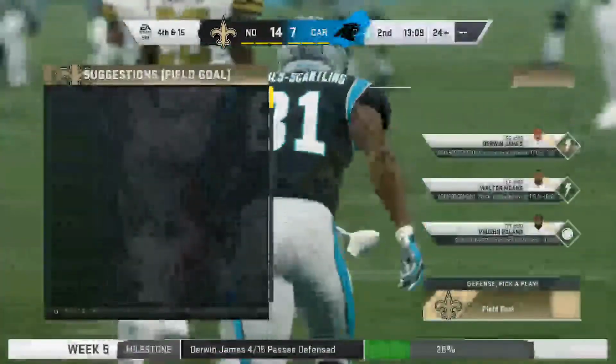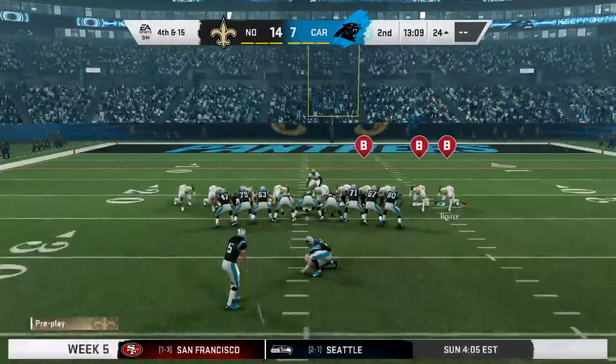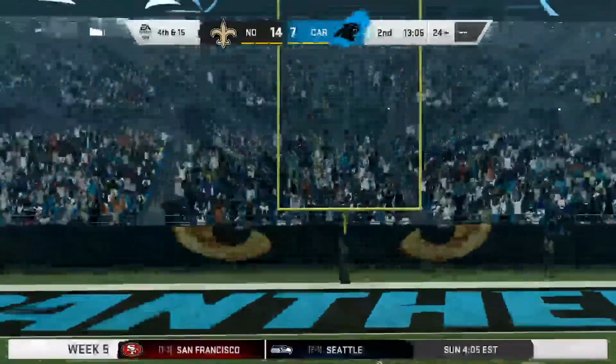Now a 3rd down throw, but it misses the target. Incomplete. That's a good job there creating the contact to force the incompletion. And now, since it's 4th down, that should set up a field goal situation. And a nice sigh of relief defensively to be able to hold them to 3.